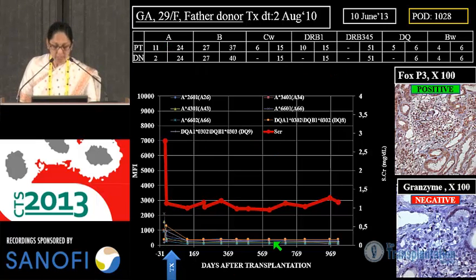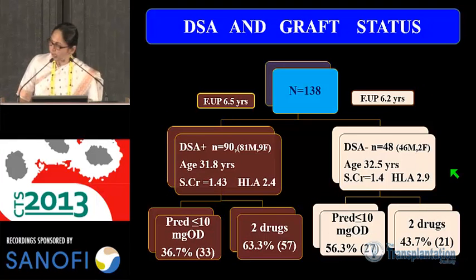The x-axis shows the time in days since the patient was taken into the protocol. On this side is the single antigen measured by Luminex, the donor-specific antibodies, and this is the serum creatinine in milligram per dl. As you can see, there is absolutely complete control of the antibodies all across, and the serum creatinine now is about 0.9 on no immunosuppression. Protocol biopsies were performed 3 times, all normal. This is the last biopsy, performed 2.5 years after, and we saw a few FOXP3-positive Treg cells in the graft, and granzyme negative.